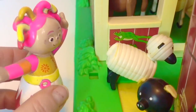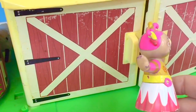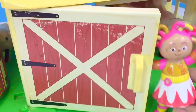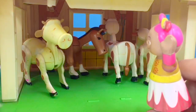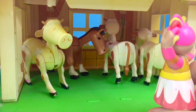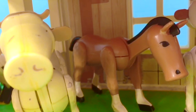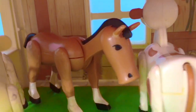Now let's go into the barn, Upsy Daisy. You open up the doors for us. What animals do you see? There are 3 cows and 1 horse. Do you know what sound the cows make? Moo, moo. And the sound of a horse goes neigh, neigh.